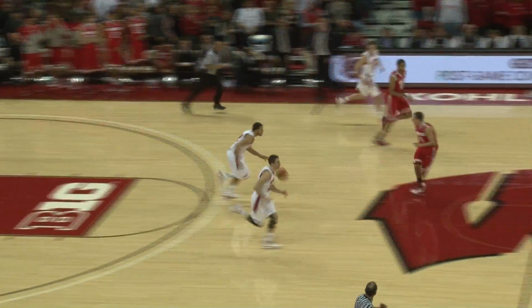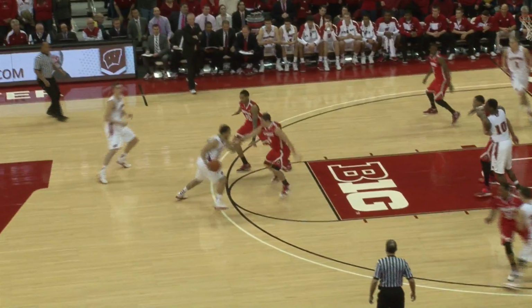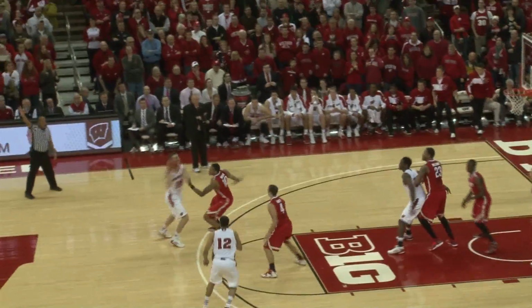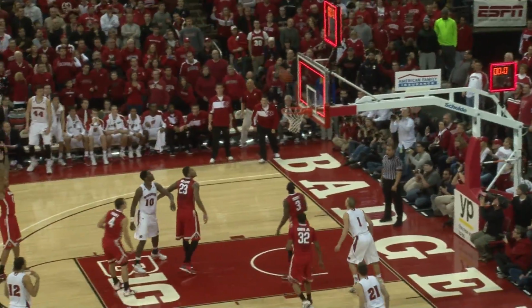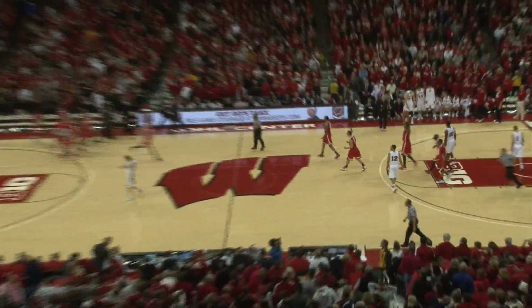And he drew 2 defenders, tried to get Sam a look, and just a tough shot. So, you like to get the best look you can. We got one at least. You just want to give yourself a shot to win and get it up there. And unfortunately, it didn't fall.